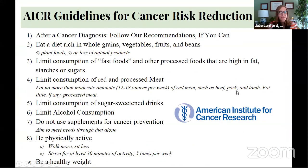So I wanted to make sure that by the end of our session you did know what the evidence-based recommendations are for cancer risk reduction. It's really important to me that you know, and I have many oncology colleagues who aren't experts in nutrition who are not aware. I'm pretty sure they're not aware there are evidence-based guidelines on nutrition for cancer risk reduction and survivorship. So these are the recommendations.